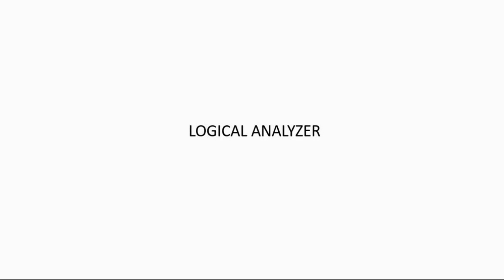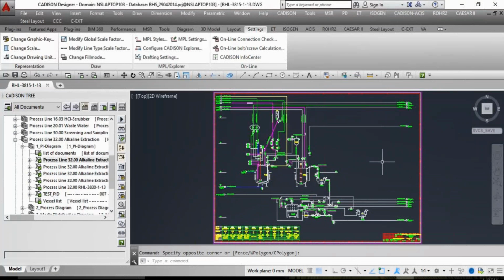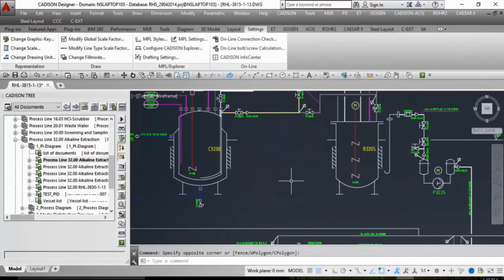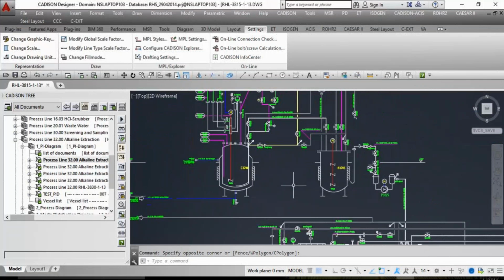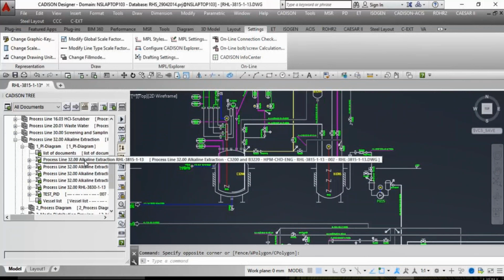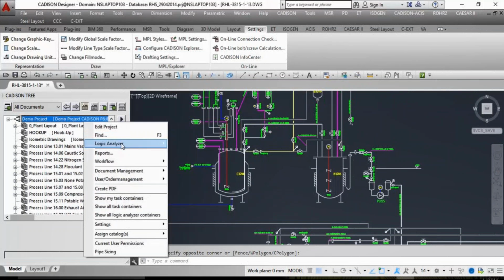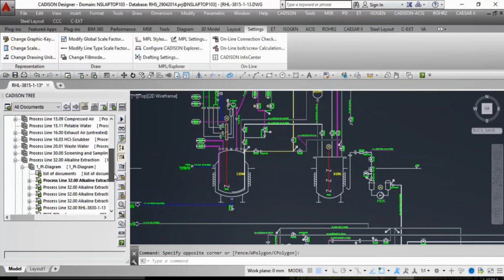Lastly, I would like to talk about the logic analyzer. Logic analyzer is a quality checking tool which helps user to check the logical errors in your project. It provides a wide range of check routines. So this logic analyzer is available at the drawing level as well as your project level also. So we have this logic analyzer at both the levels.